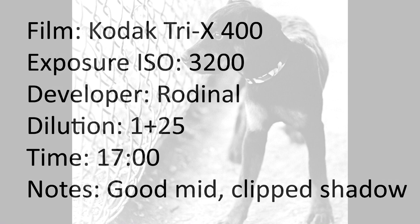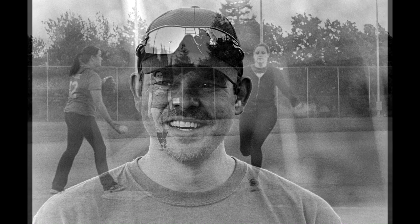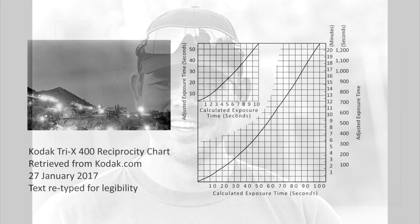And this is something that Kodak does very well. They throw technical information at photographers. There is very little or no guesswork when it comes to using Kodak films in terms of how to use them correctly. The reciprocity chart on this film is pretty easy to read.